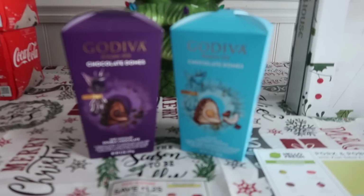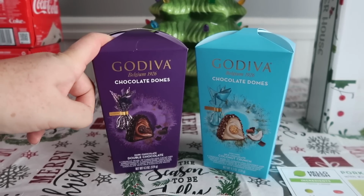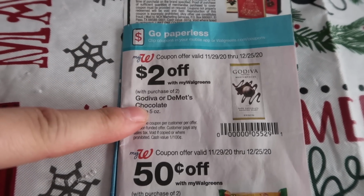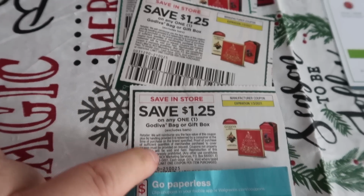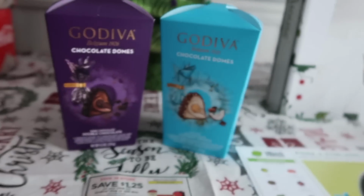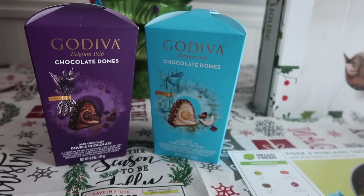I will let you guys also know that the Godiva deal is still taking place this week. So you buy 2 of these for $7, get the cashier to scan this, which is a $2 off of 2 found in the Big Book of Savings. $2 will come off automatically. So your new subtotal is $5. These are from a recent November insert, presenting 2 of these and $2.50 comes off. You will pay $2.50 out of pocket, or you can use your Walgreens cash and then get back a $2.50 register reward.